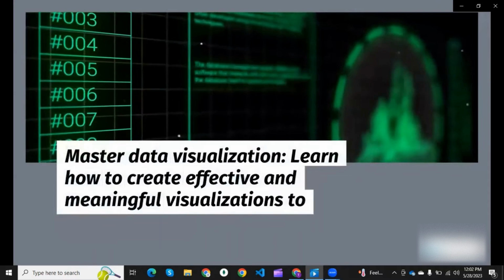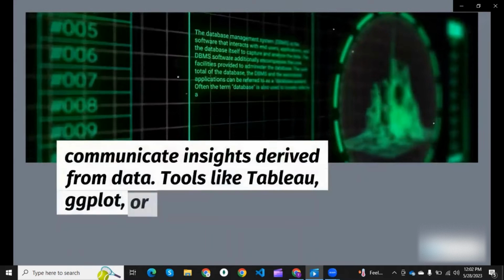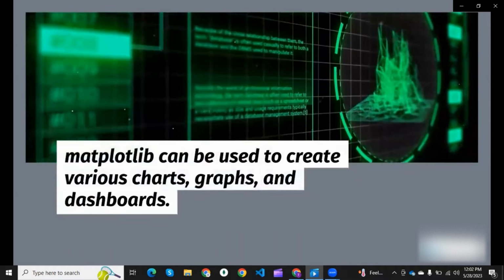Master data visualization. Learn how to create effective and meaningful visualizations to communicate insights derived from data. Tools like Tableau, ggplot, or matplotlib can be used to create various charts and graphs.